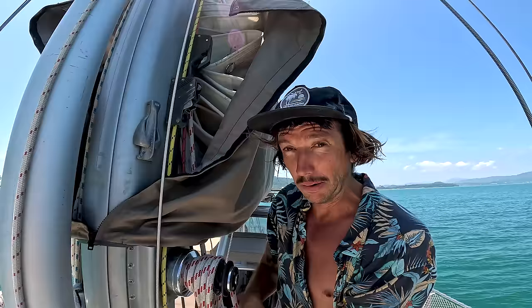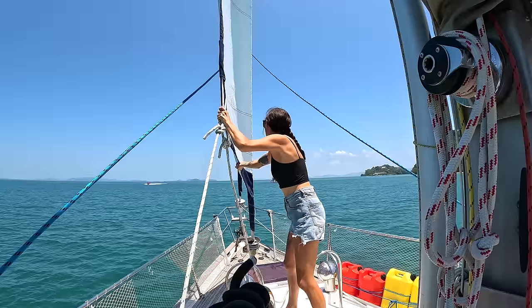The wind is still definitely coming off the standing going forward, so it's sort of like we're going sailing dead downwind. So the sail's going to go off the bow. We'll see how we go with the staysail before we do the genoa.